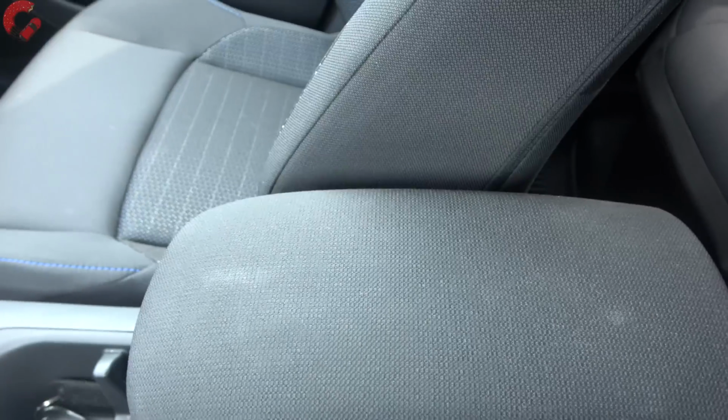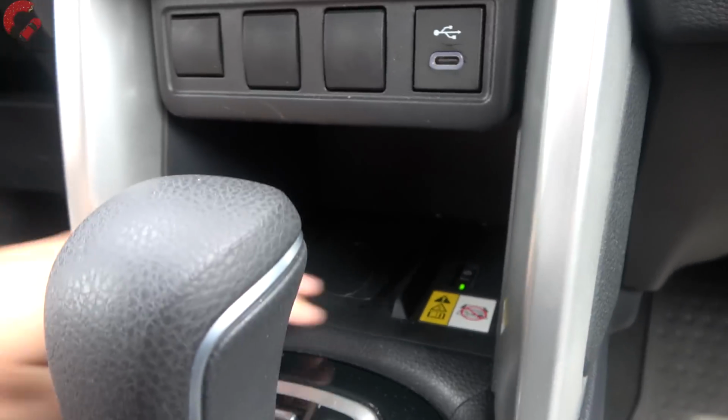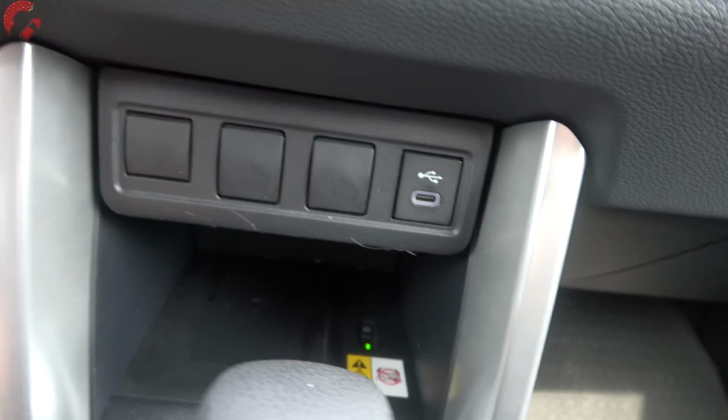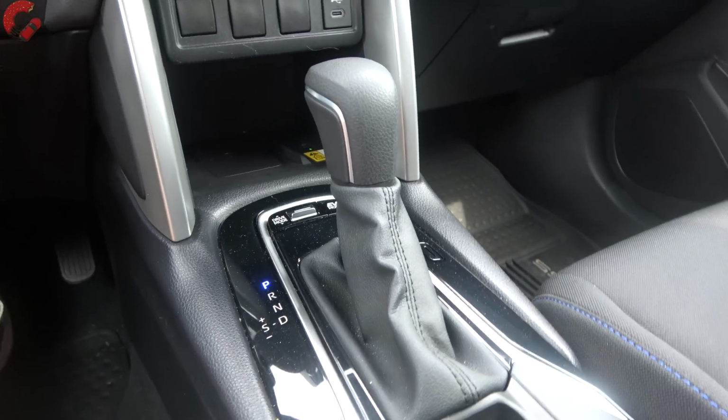This also is not dampened, so it just kind of falls down. We also have 2 cup holders right there, and in the front, you've got another little area. This is good for charging your cell phone because that is an available option, and you have a USB-C above that.